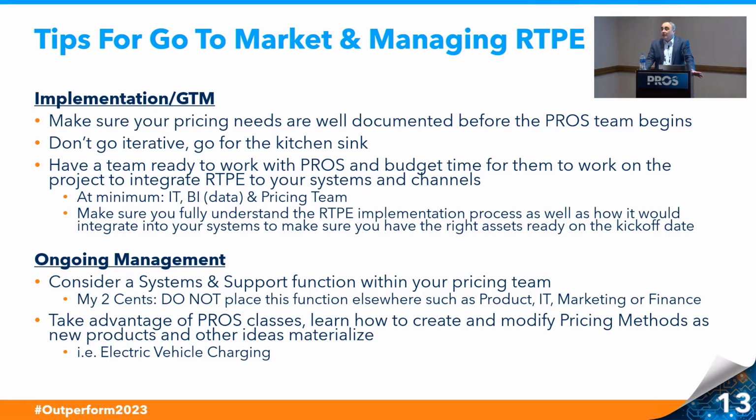Oh, and by the way, all I've talked about here are what we call transient rates for parking, like I just came in and did a one-time purchase. I didn't even cover monthly contracts, so pay $300, you could park all month. That's also on RTPE, but I focus solely on this just to simplify things.